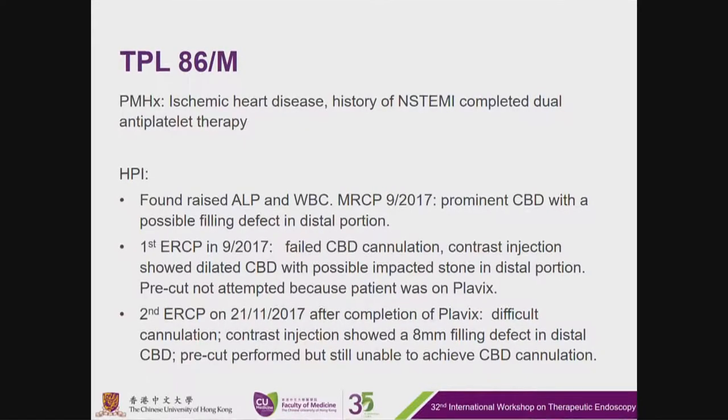This is an 86-year-old gentleman with a history of ischemic heart disease with non-STEMI, who has completed dual antiplatelet therapy at the moment. He was found to have a raised ALP and white cell count. MRCP in September noted a prominent CBD with a possible filling defect in the distal portion.